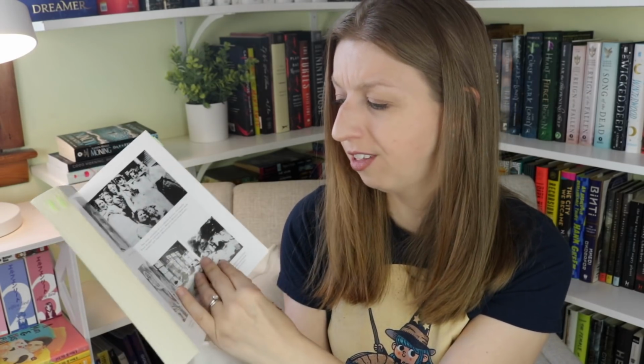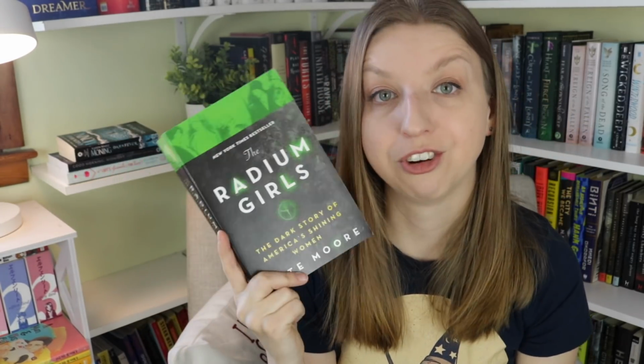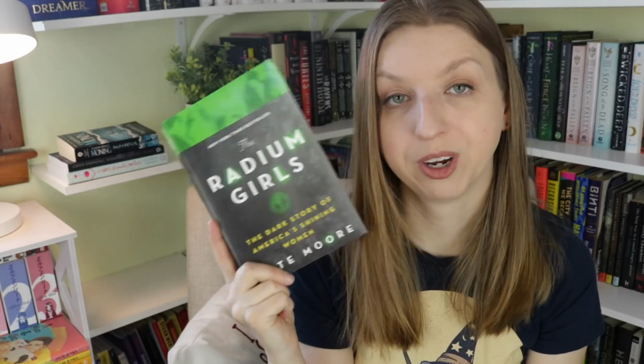There's pictures of these badass women in the middle of the book. I'm super pumped. I already have it tabbed up for the reading sections. So if you have any interest in reading along with us, we're going to be reading this in March as well. And I was so pumped. I found this on clearance for $4.50. I was so excited to find a copy of this.